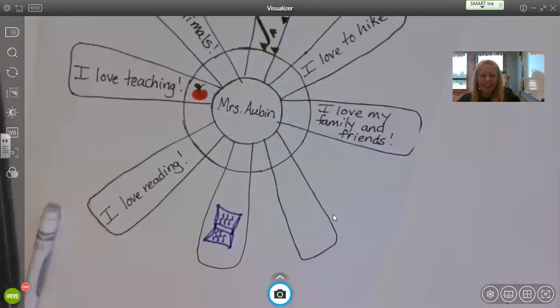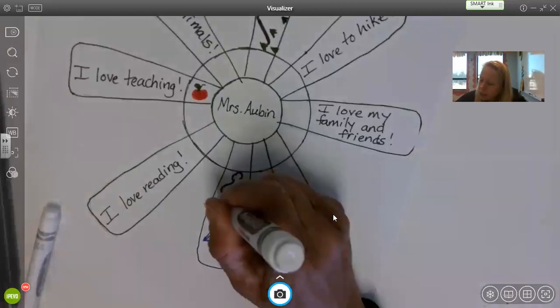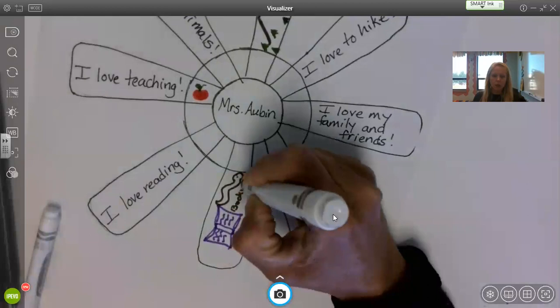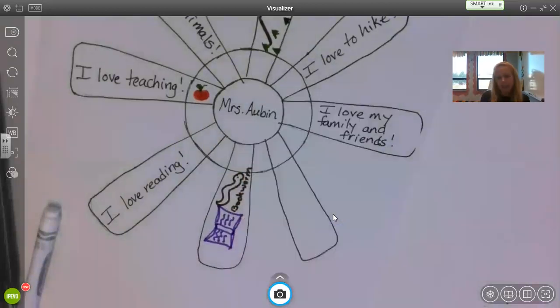Draw a little worm here because I'm a bookworm. My mom worked in a bookstore when I was little, so I always went to work with her and got to read books while she was working. Now she worked at the library. So I've always been around books. So I would consider myself a bookworm. So I love teaching, animals. That's a fun one.